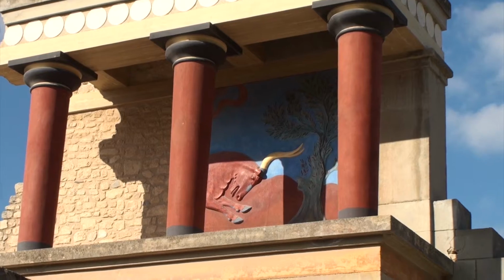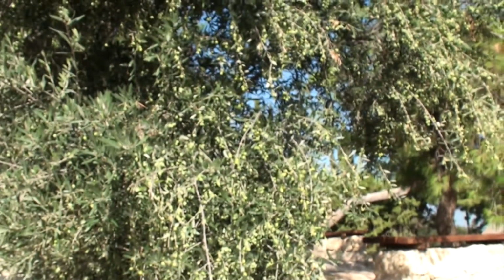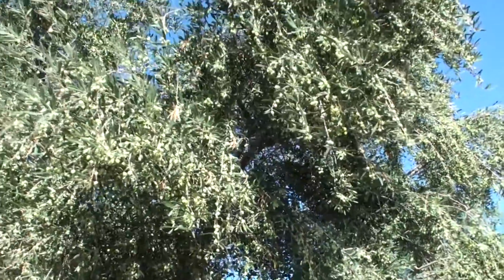That we may see just the head of the bull. Only the head of the bull. This is loaded with little olives. These are the little olives that they use for the extra virgin oil, green, here in Crete.